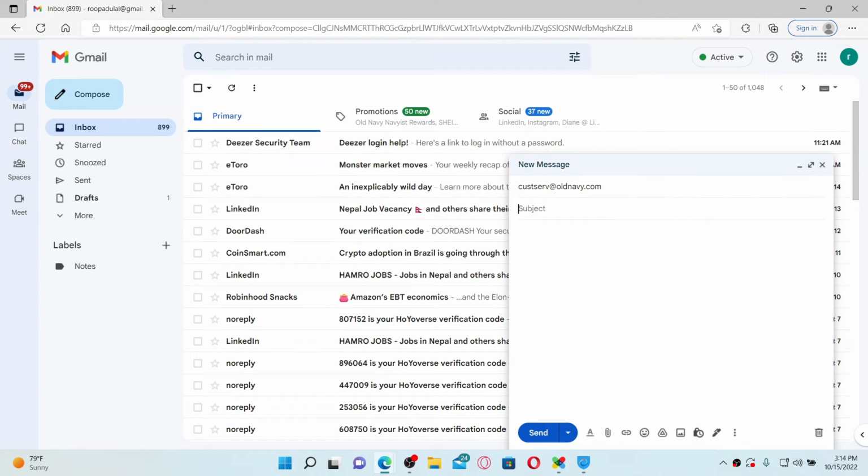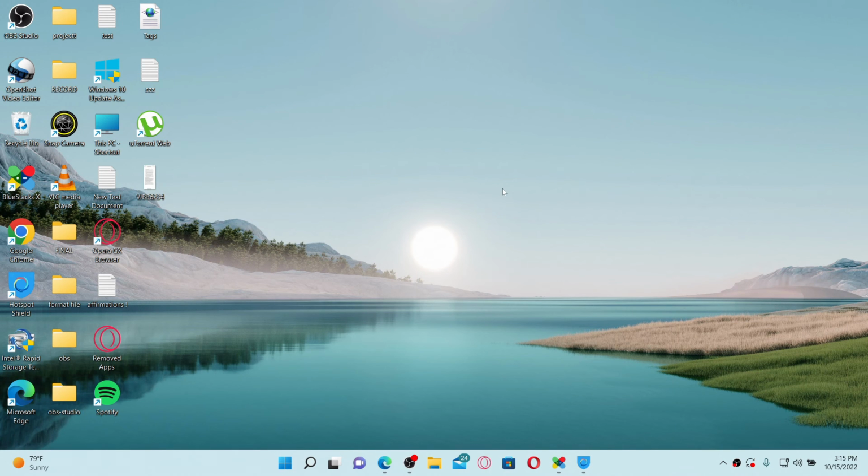Once you type in the email address, in the subject text box, type in why you are trying to contact the customer service on Old Navy. After you are done typing in the subject, go to the next text field and type in why you are trying to reach out to them. After typing in your information, click the send button, and that's how you can easily email your Old Navy customer service.